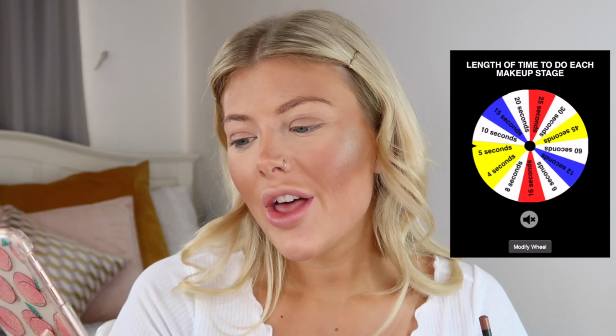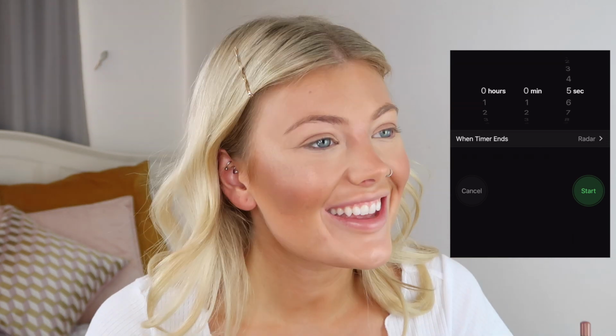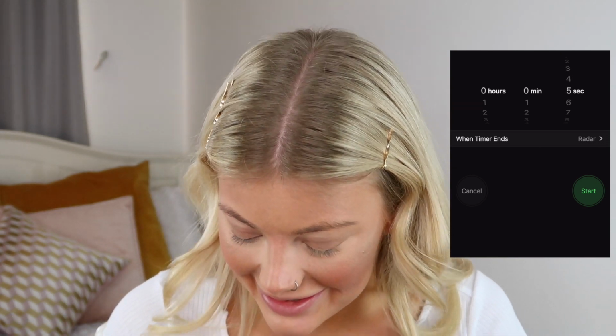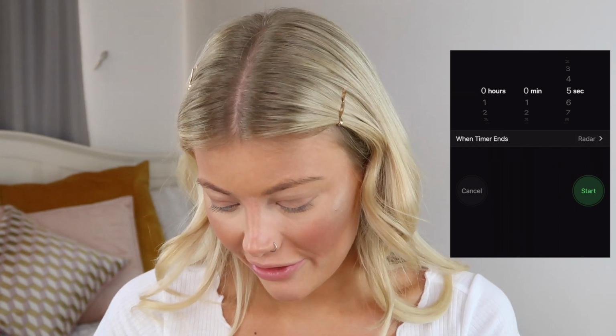Oh no, 5 seconds for lip liner. No, 5 seconds, that is less than 6 seconds. Obviously. Oh shit, this is never gonna happen. I feel like the main bit to try and do is probably my cupid's bow. Right, 5 seconds on the clock, go.